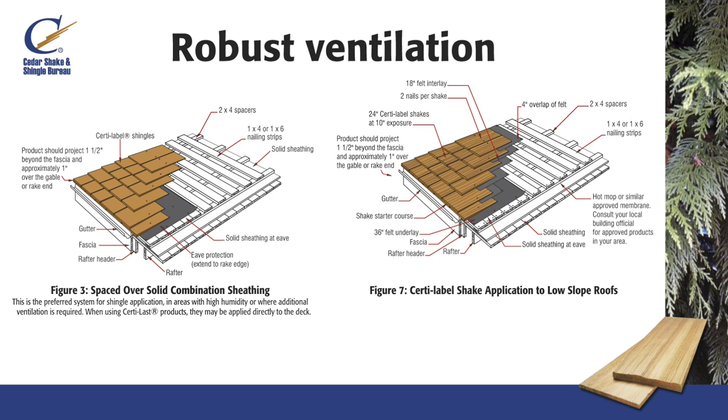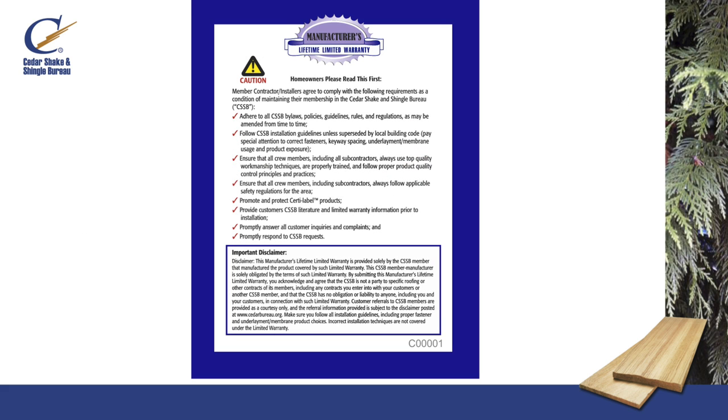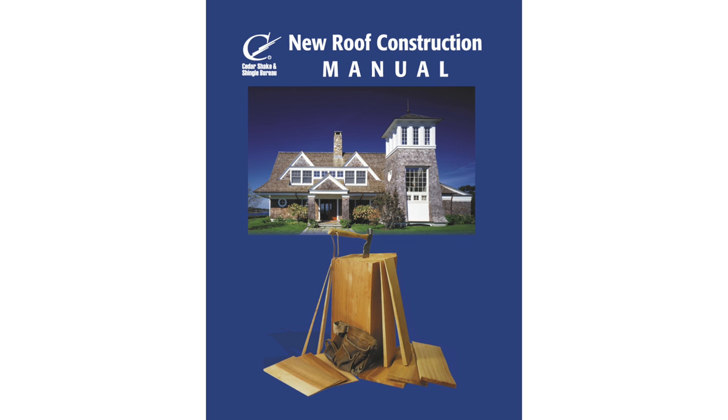Cedar Bureau field staff have observed numerous incidents of roof integrity issues when CertaLabel shakes or shingles are installed over non-permeable barriers, including ice dam barrier underlayment, without incorporating a robust ventilation system. The manufacturer's lifetime limited warranty administered by the CSSB on behalf of its manufacturing members does not currently allow a non-permeable barrier across the entire roof deck, except in low-slope installations, as discussed in the CSSB New Roof Construction Manual. Contact individual manufacturing members to see if they offer a different in-house limited warranty.